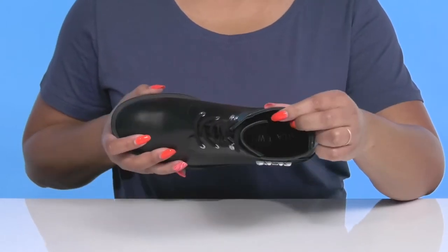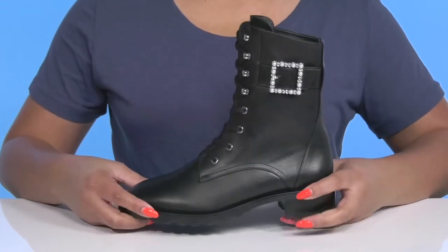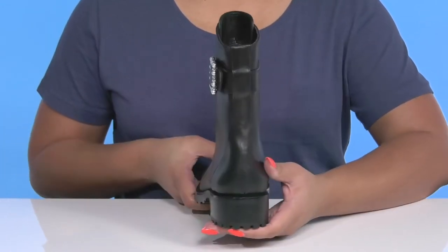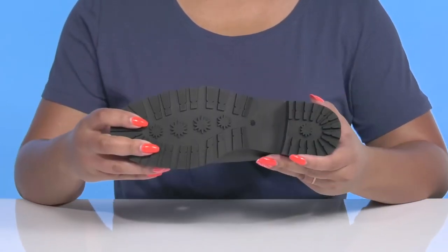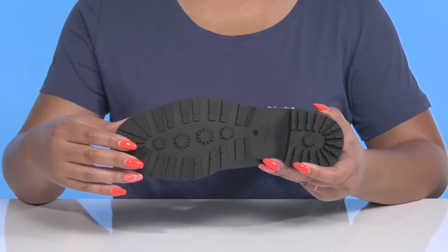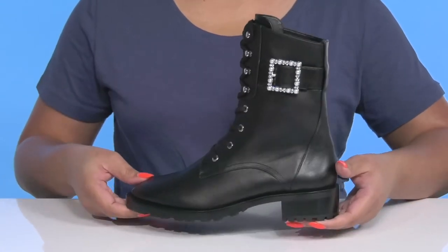Inside, there is a leather lining with a cushioned footbed to keep you comfortable all day. They have a sturdy and durable build that's made to last, and you'll get a small lip from the stacked heel at the back. It's all on top of a durable synthetic outsole that has grippy lugs to keep you sure-footed with every step. Show these off with a cute pair of leather pants.